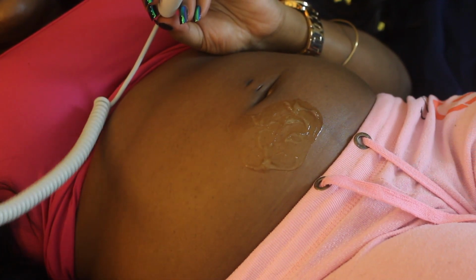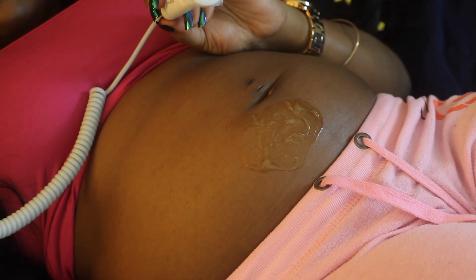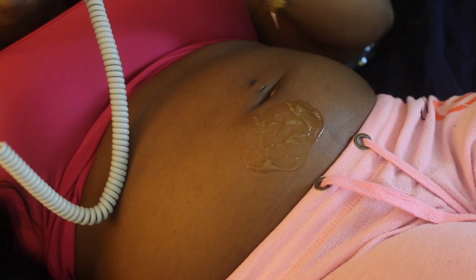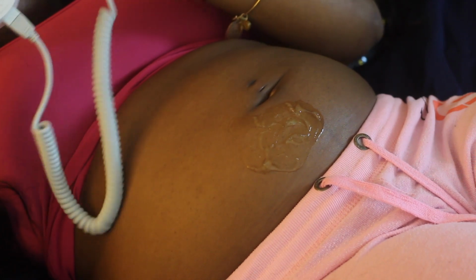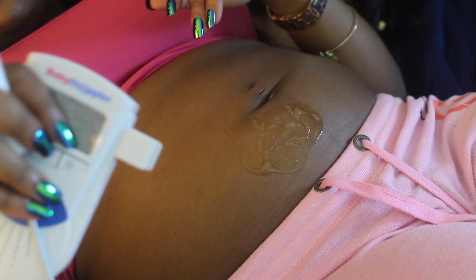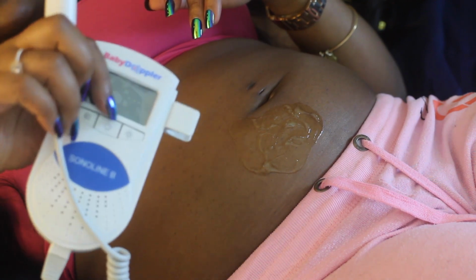And as you can see, it probably hasn't even been a couple of minutes of me putting it on my stomach and knowing exactly where my baby likes to lay. And that's usually where I feel most of my movement is, over in this area. So I know exactly where to find her. So that's my tips on how to find baby's heartbeat at 16 weeks.